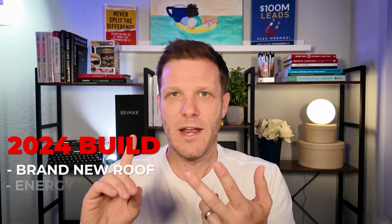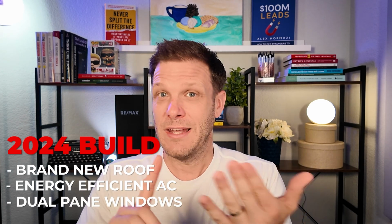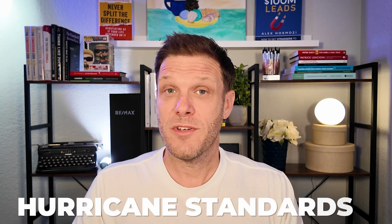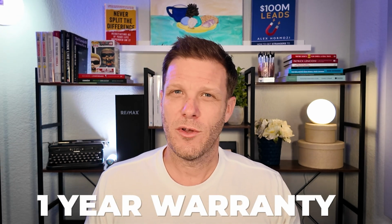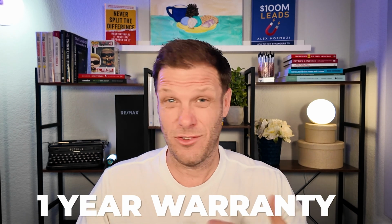First of all, if you're comparing a 1990 home to a 2024 build, the 2024 is going to have a brand new roof, brand new energy efficient AC, it's going to have the dual pane windows and at least R30 insulation. All of the energy efficiency standards are going to be met. There's also different hurricane standards compared to homes that were built 30 years ago as well. And most builders are giving a 1-year warranty on all of the work as well. So you haven't got to worry about anything malfunctioning. And if you find anything after closing, you can get it fixed very easily.